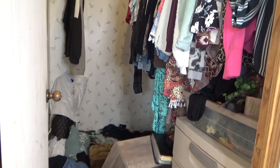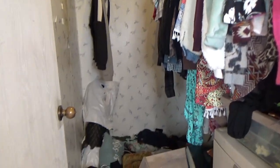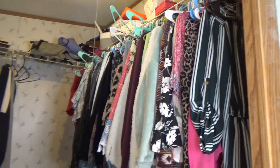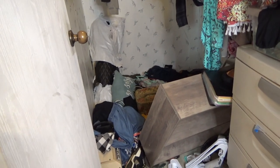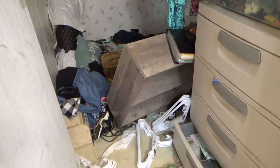What this closet looks like now. It is a total mess. I can't reach to hang up my clothes, so a lot of stuff just ends up in the closet and then gets shoved down here. It's a mess.